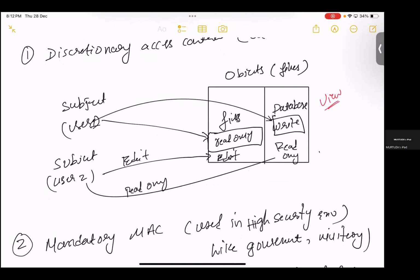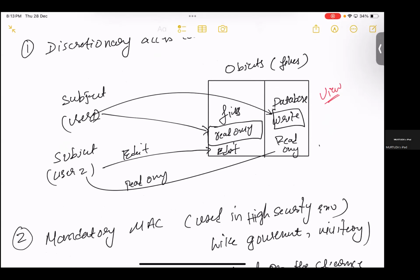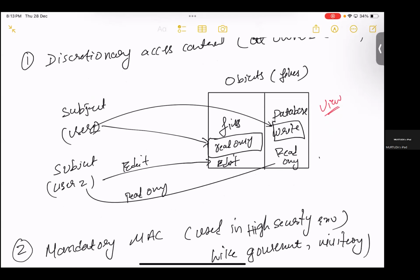Similarly on a database also. I have created a database and I want to give access, so I can give access the way I want. I can give them read only, I can give them write, I can give them edit access, whatever is at my discretion. So that is discretionary access, and this is generally followed in areas where there is no critical data, where it is normal information.